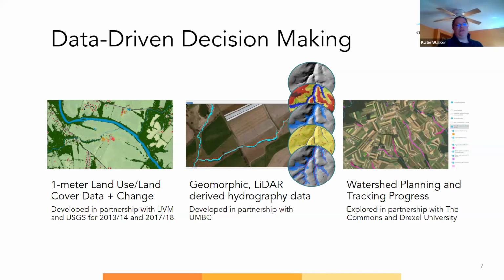That change from 30 meter to 1 meter allowed us to start working with individual landowners and be able to describe a little bit more accurately what's happening on their property, so that we're not just making regional assumptions or kind of generalizing before we get out into the field. We can help prepare ourselves for conversations a lot easier through this.